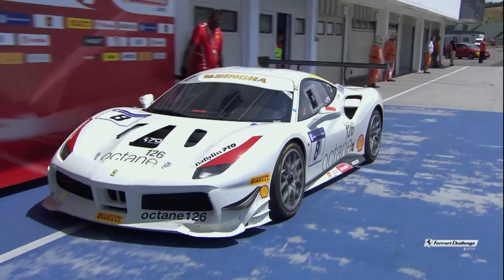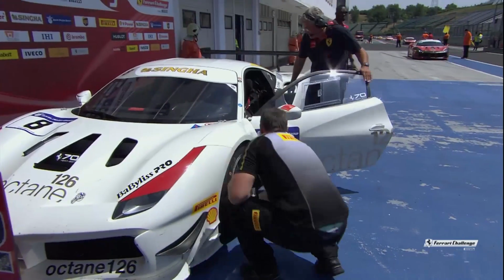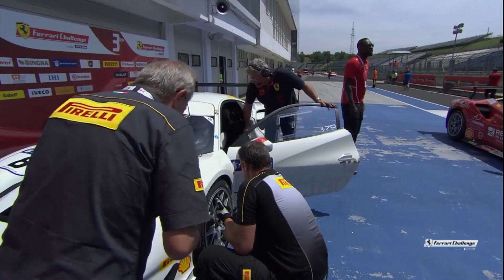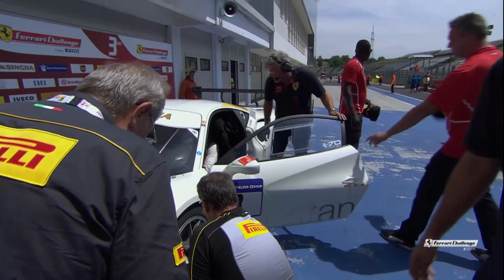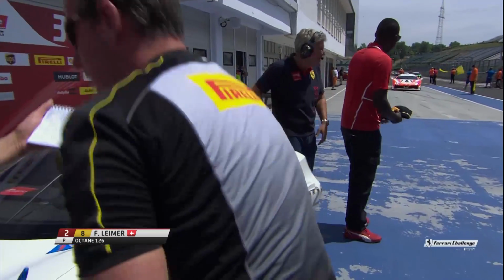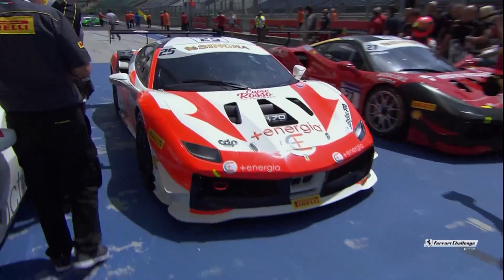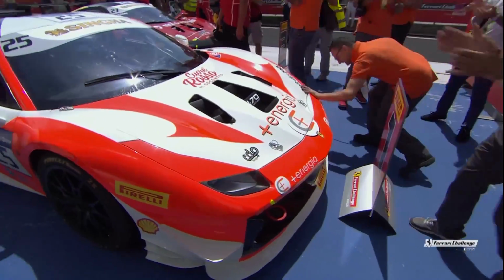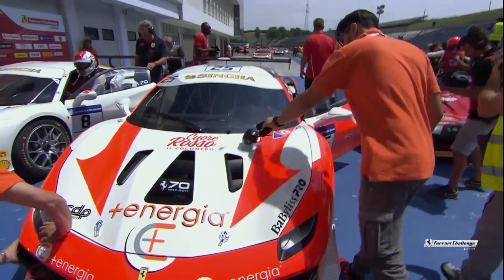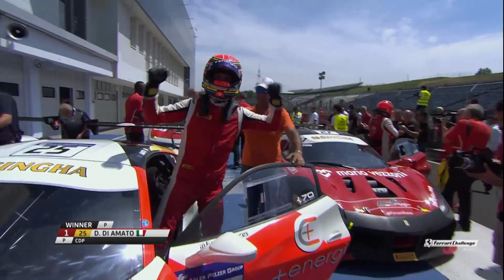So there is the Fabio Lima car then. And Christian Birchinger, the boss of Octane 126, for whom we thank for allowing us to have Björn Grossman alongside us in comms. Björn Grossman, of course, races for the Octane 126 team. In fact, has taken his 2 championships with that team. And the CDP team there celebrating that Daniel D'Amato once again brings home the top place.